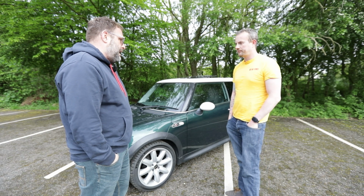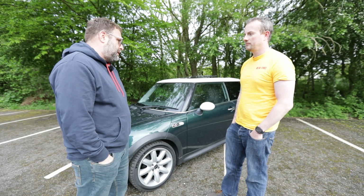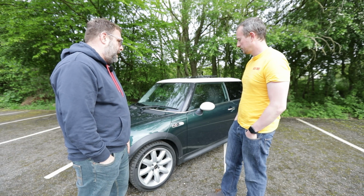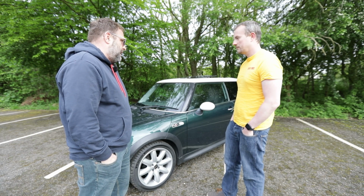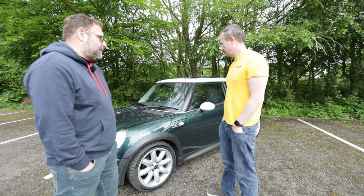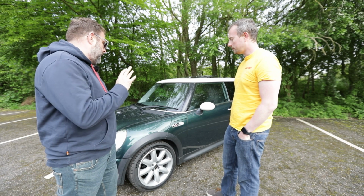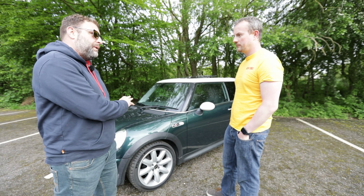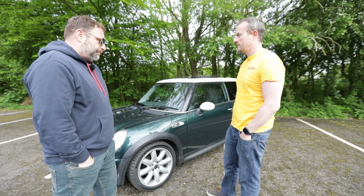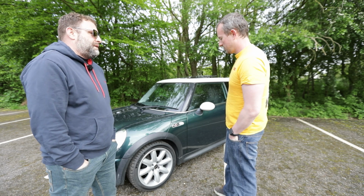I came about it through my wife's uncle. Unfortunately, he passed away. He had always had Minis and basically had this one sat on the driveway. He was passionate about Minis, he'd had loads of Minis in the past, and he'd had this car for a long time. I'm sure he'd had it 6 or 7 years off the logbook, I can't remember. But he'd always looked after it, always serviced it. It was nice to keep it in the family.